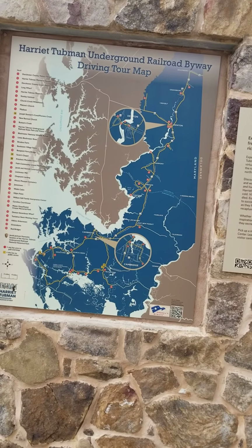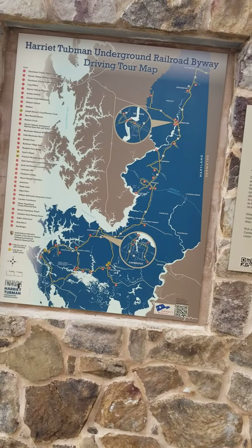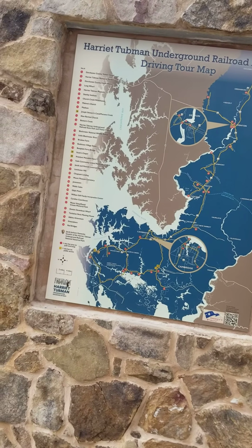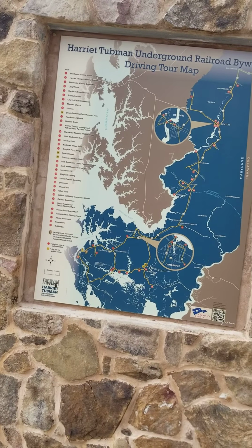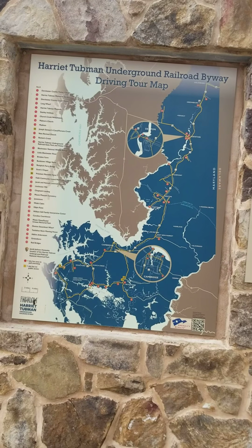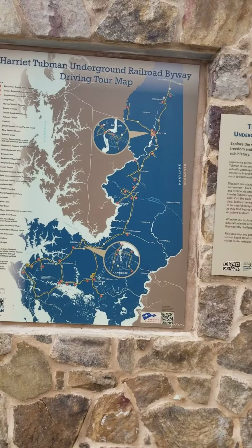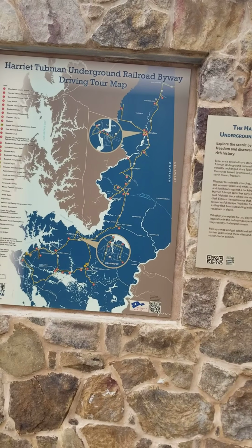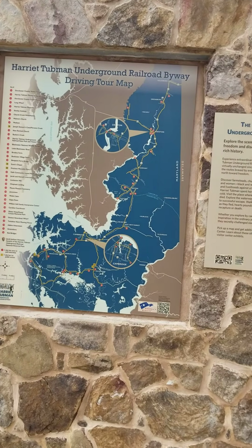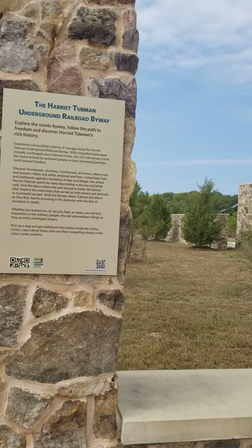Going up 16404. Tuckahoe Neck Meeting House, Greensboro, Bridges, Jacob Jackson's home site, location of Harriet Tubman Underground Railroad National Park. This is all the areas that have Harriet Tubman artifacts, interests, places that she was able to get the people to, through the railroad.